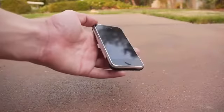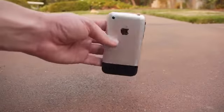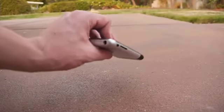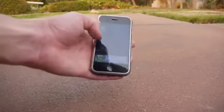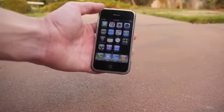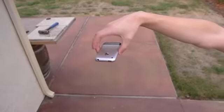iPhone 2G side drop test. One minor nick on the bottom left hand corner. Nothing too big. I see some minor markings already, just on the sides in general, but the phone still seems to be working perfectly fine. No cracks. Front facing drop test in 3, 2, 1.